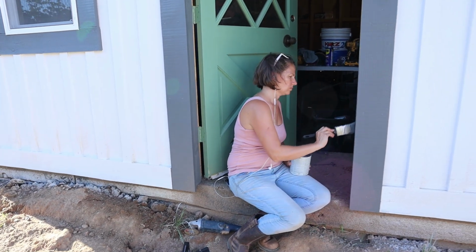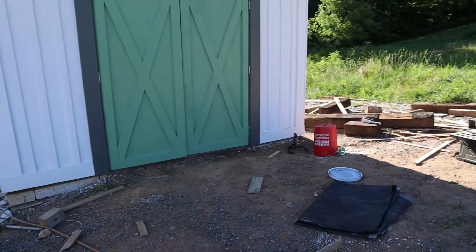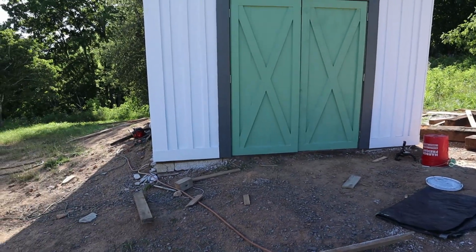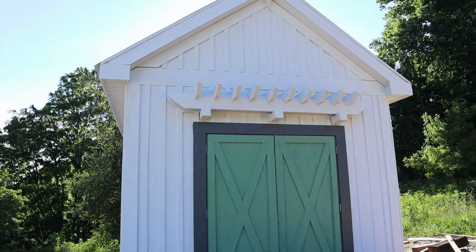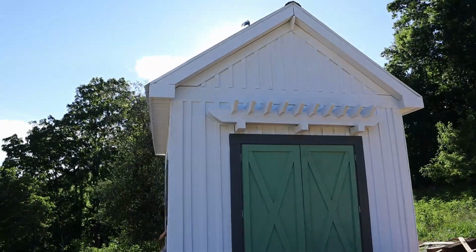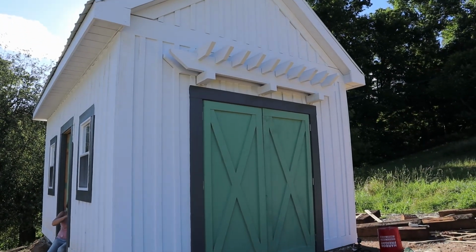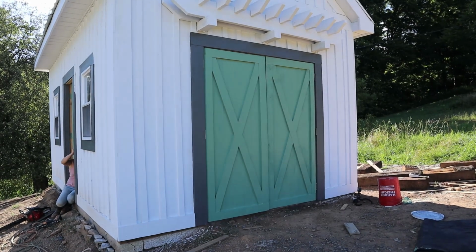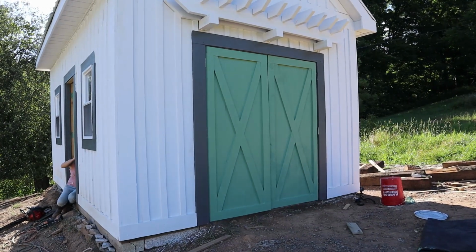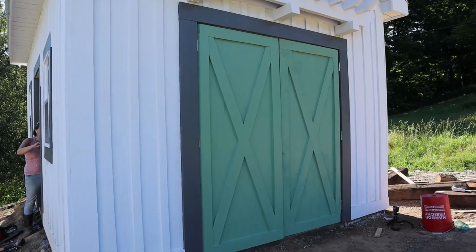So, all right, that door is hanging nicely. And here are the double X doors. What do you think? Pretty cool? I think it came out great. They look nice under the pergola. Try to get you a nice view here. So it matches all around the green, and I'm really happy with the way they turned out.